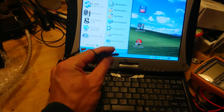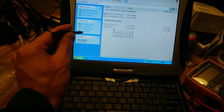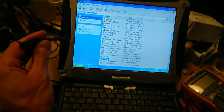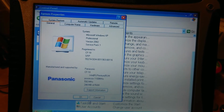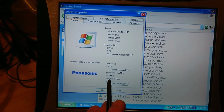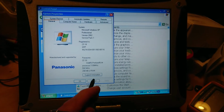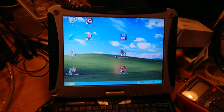But as you can see, it's running Windows XP. See, Windows XP, Windows 2002. And we can see the 256 megabytes of RAM, this is of course shared with an onboard graphics card, and that's why it's a bit low here. But let's turn this off again and take a look at the hardware inside of it.